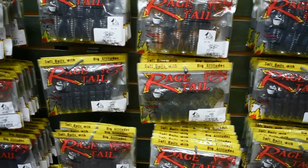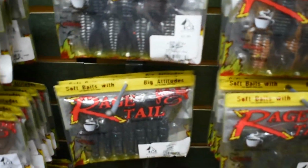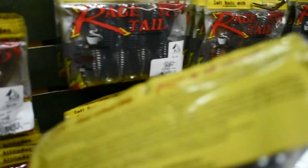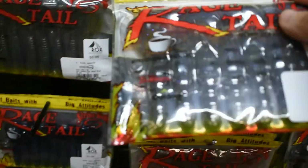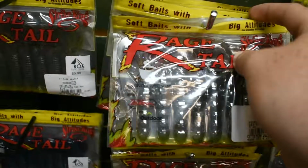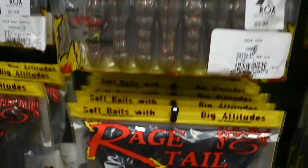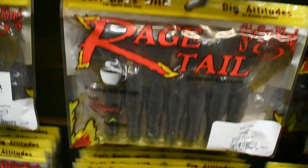Strike King. Strike King Rage Tail is some of the best stuff there is. Strike King Rage Crawl. Let's see if I can get this thing in focus. There we go. Kind of hard to do this all in one hand. But yeah, Strike King Rage Crawls. Some of the best in the business, man.